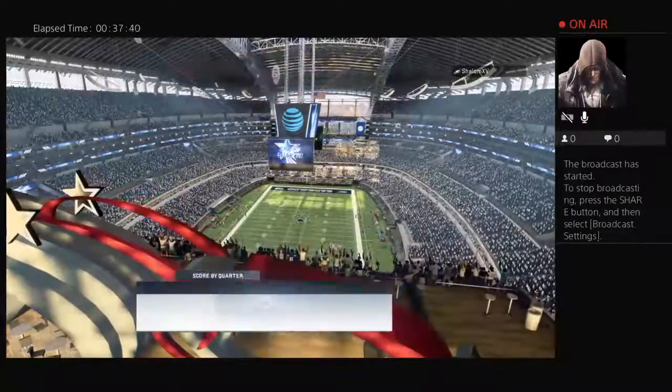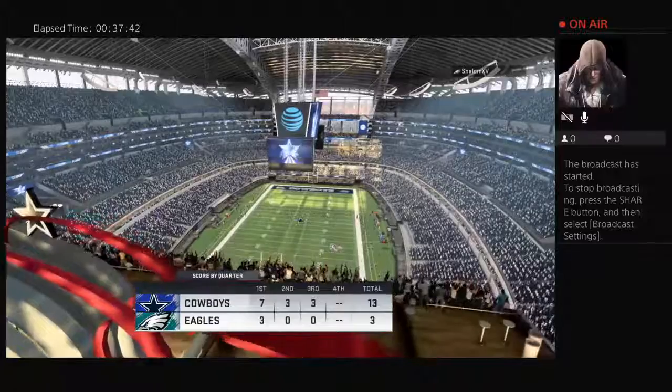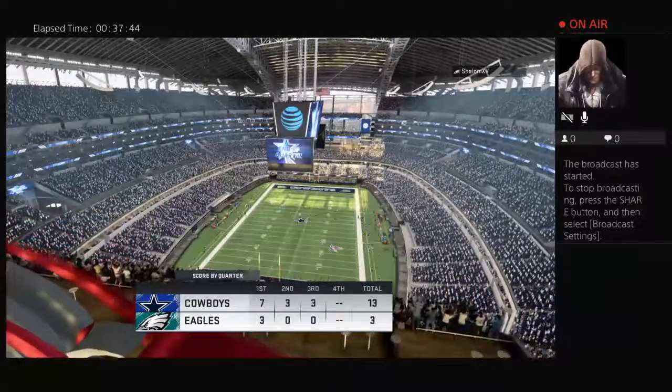And that is going to do it for this 3rd quarter of action. And that'll do it for the end of the 2nd quarter.